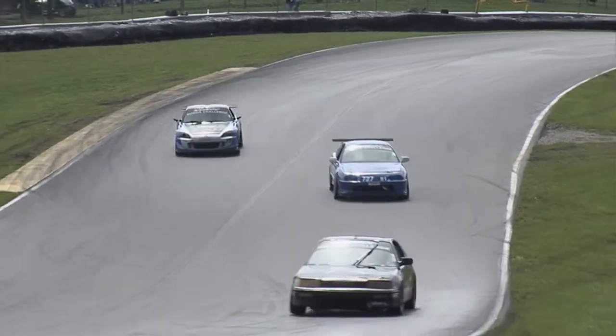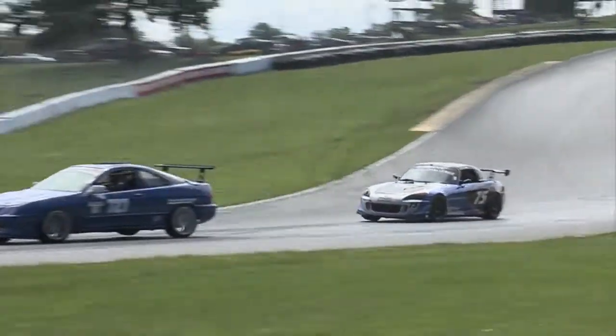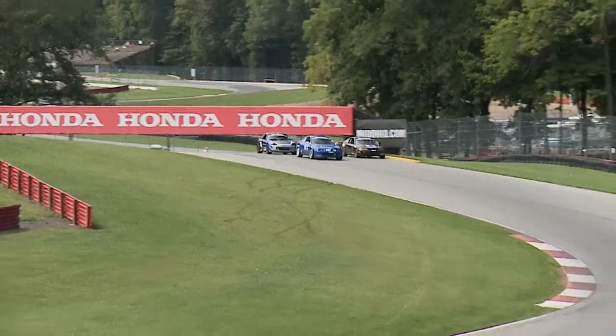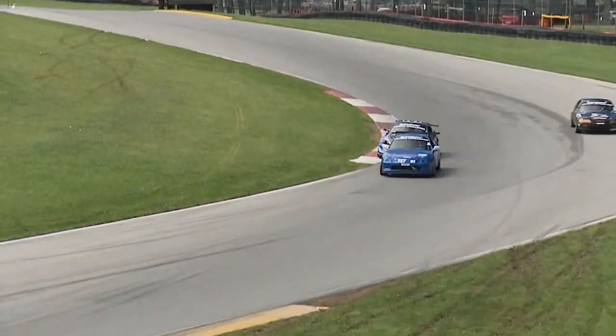So again, your leader in H1, Jason Kohler, the 848, all alone out front. This is still the battle for second. John Old had it. Now Jonathan Meris with a great move gets by through turn 1 and working through some slower H2 cars.